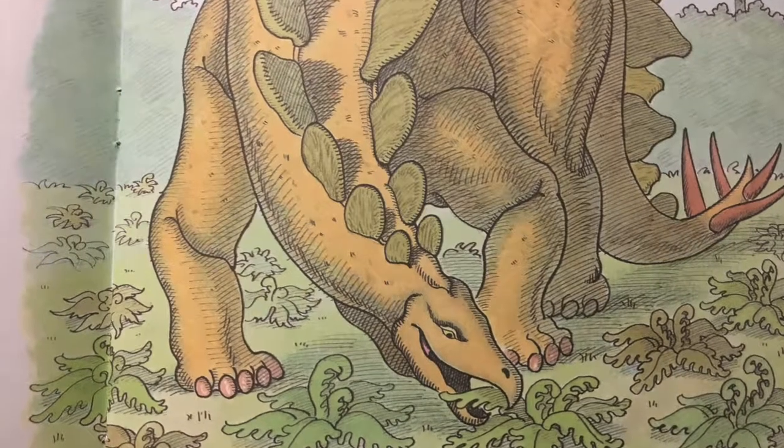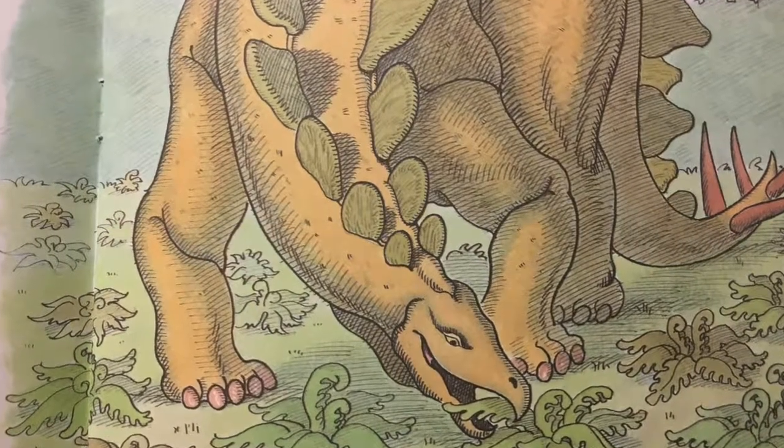Stegosaurus's giant body needed a lot of food, but its mouth was very small, so it must have had to eat nearly all the time to get enough food.